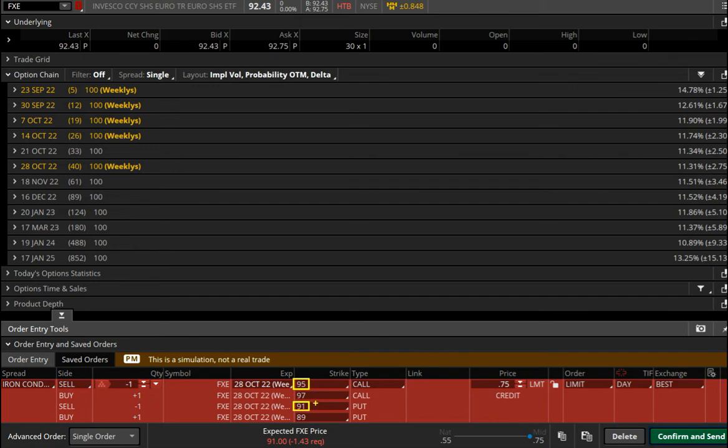So those are my two short strikes, meaning I want it to stay between those two. And then to create a $2 wide Iron Condor, we buy the call and the put $2 away. And as long as we're collecting at least 66 cents or more, and right now we are, this is a perfectly good trade. So for tomorrow in FXE, which is the Euro, we're going to sell that range I showed you. Sell the 91 and the 95, and then buy the corresponding call and put $2 away to create a $2 wide Iron Condor. As long as we collect 66 cents or more, this is a good trade for tomorrow.